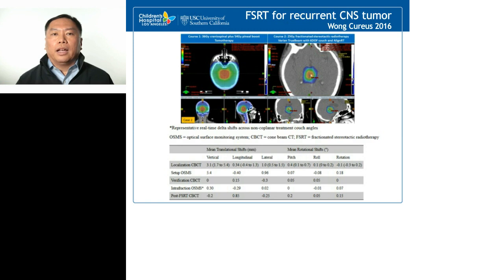In the table below, we're showing the initial localization cone beam CT, and one fraction's data for Align-RT to show that there was great agreement between the Align-RT data and the localization cone beam CT. After the initial localization cone beam CT, we did a verification cone beam CT. Then we used intra-fraction Align-RT monitoring, and then we did a post-treatment cone beam CT. We found excellent agreement between all of the measurements, and we found that as we rotated the couch to non-coplanar angles, intra-fraction Align-RT monitoring was indispensable.